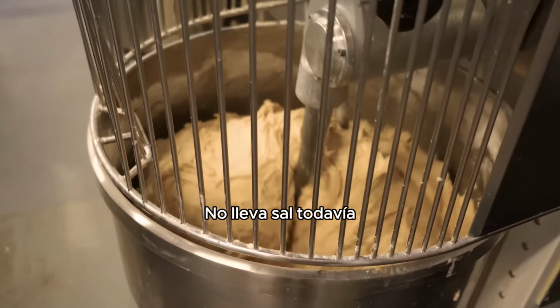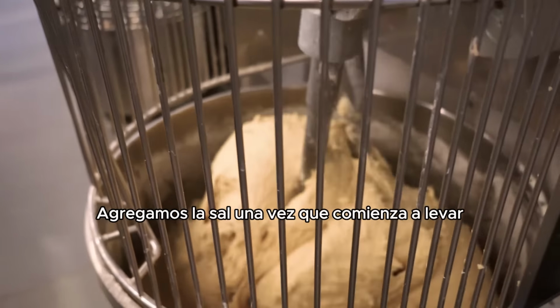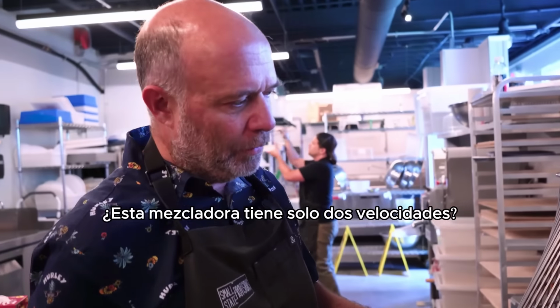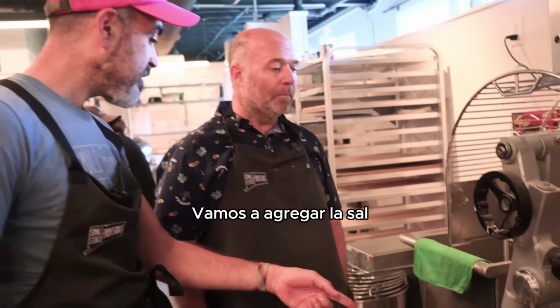And then you mix with your own hands. Do you mix like this? No, we mix it in the machine. No salt yet. Salt once we get a little bit of gluten development. This machine has two speeds. One and two. All right. So we're going to add the salt into this dough.